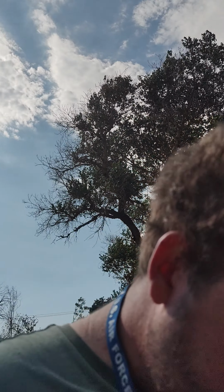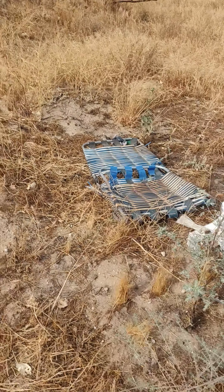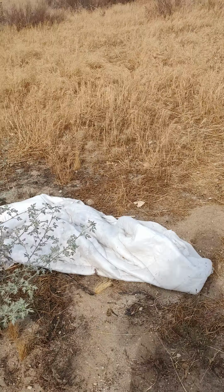It's breaking in. Most of this is all junk. Let's see what's over here. Some mattress stuff, some burnt wood. There must have been a fire somewhere. It's a camp chair over there. It's pretty cool. Alright. This must be their property, but there's no trespassing signs on here, so I think we're good.